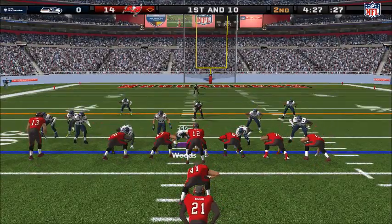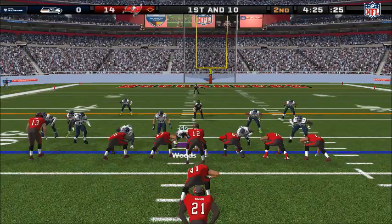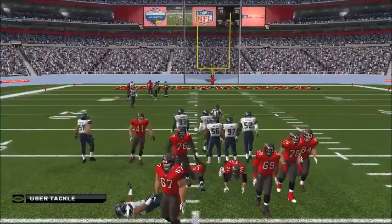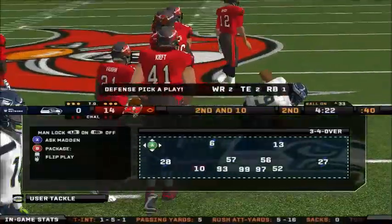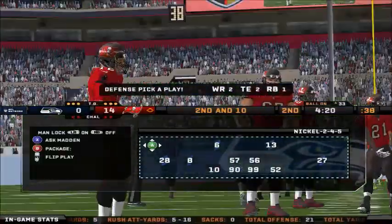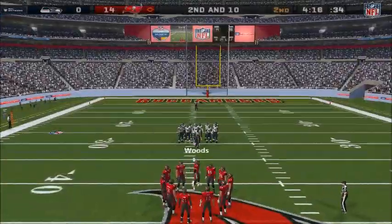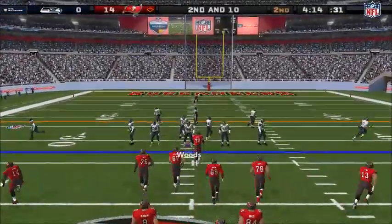Vaughn in the backfield. Flat going. And goes to the tailback. Wood is there for the tackle at the 33. Just back to the line of scrimmage, and that's it. This defense can put the brakes on you real fast. Ball on the 33-yard line.